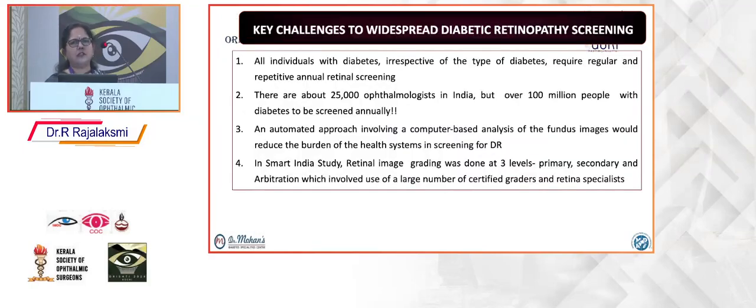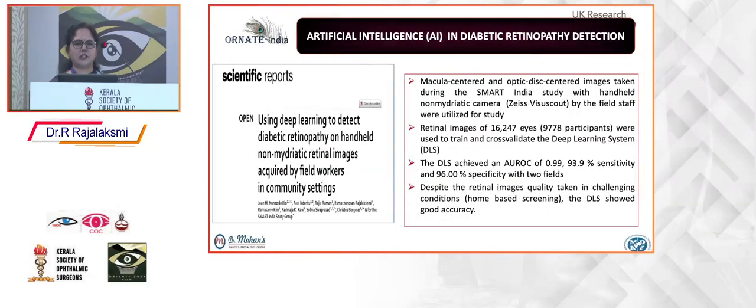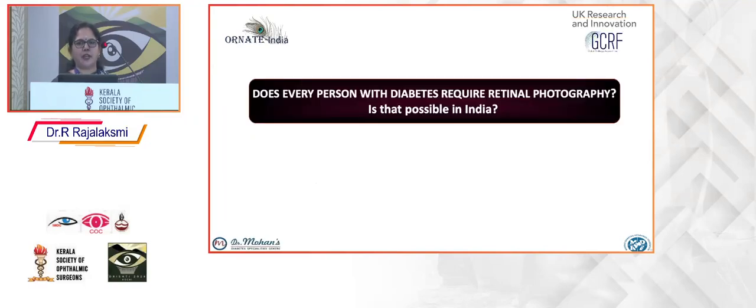So as Dr. Sheena rightly mentioned, just humanly grading all those thousands of images is not going to be practical. So we need artificial intelligence as a solution. As she rightly showed in her paper, despite the image quality, the deep learning model showed a high sensitivity and specificity even with 2 field images, with a high AUC of 0.99. So artificial intelligence has a role when we have a large number of people to be screened for diabetic retinopathy.